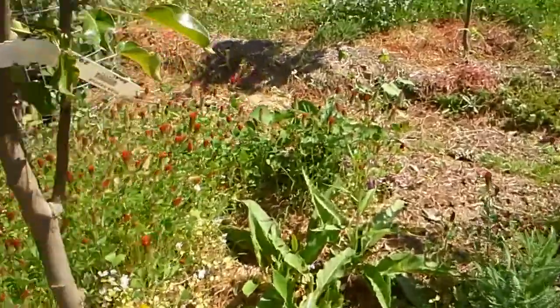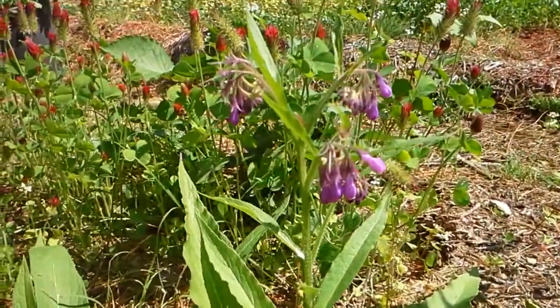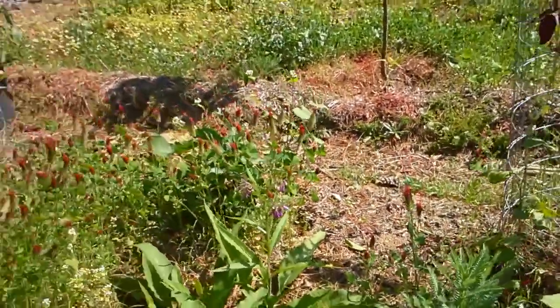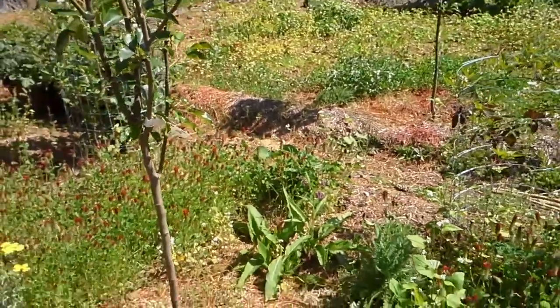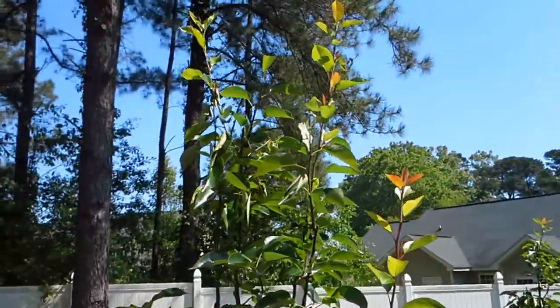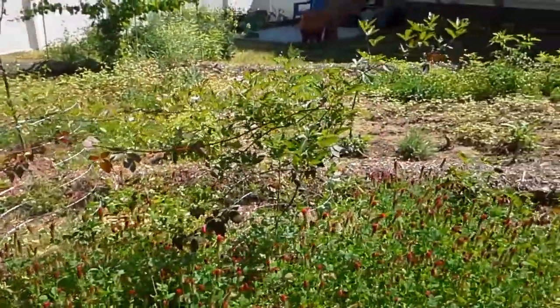Love the colors here. Got a nice blue bells on my yarrow, on my comfrey, sorry. Mixed with the red clover and the yellow yarrow. It's been looking nice. My peach trees, pear trees, I'll do an update on that separately. They seem to be doing okay after some treatment.